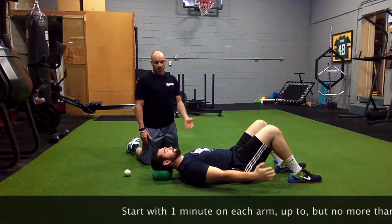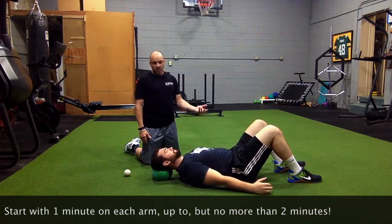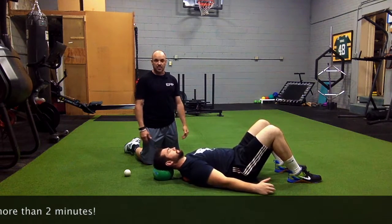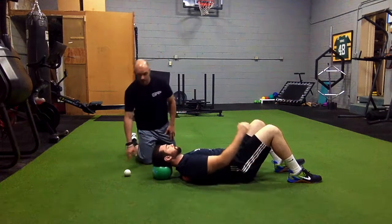This would be the sort of thing that we would generally like to see about minimum 1 minute each arm, but if there's a side that tends to be a little bit worse, we could stay on that side for up to 2 minutes. Nice.